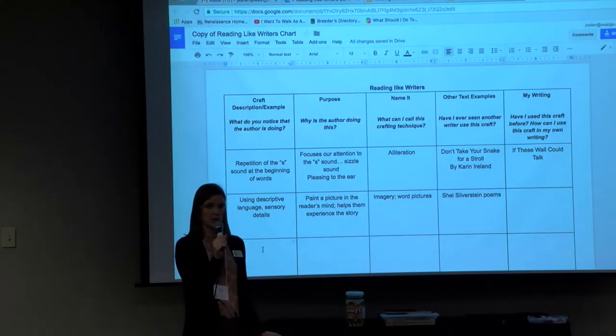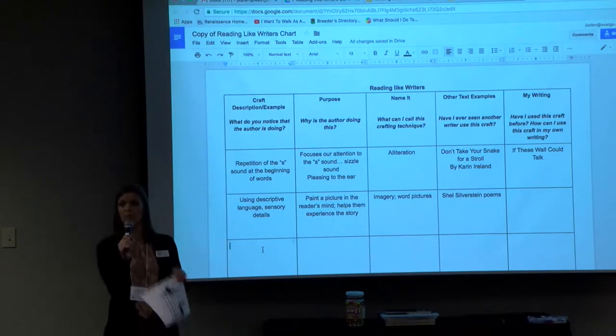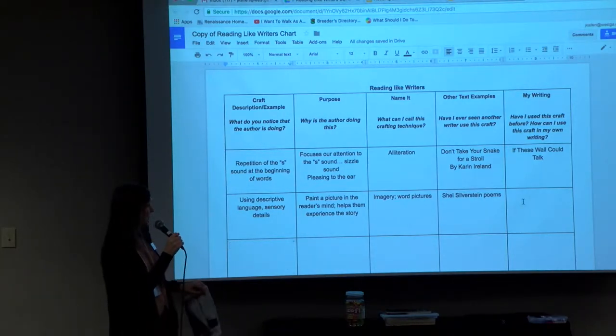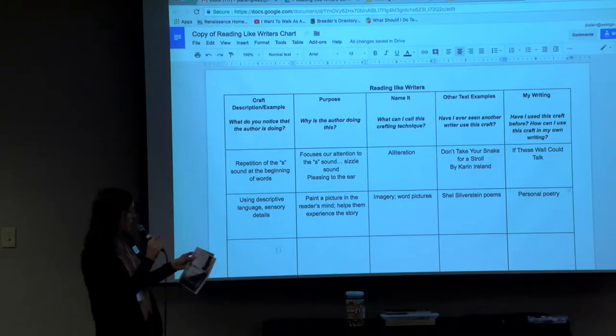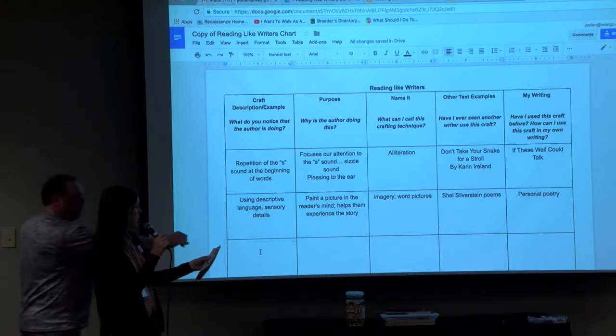Do any of you have writing pieces where you know that you yourself have used word pictures or imagery? Okay. Poetry, personal poetry. Good. Okay, and let's add figurative language, because I know she mentioned the figurative language there. We want to kind of be specific there. When you're doing figurative language, which specific line were you looking at? Two brown string beans. Okay.